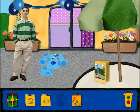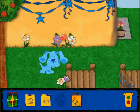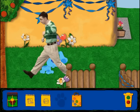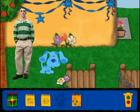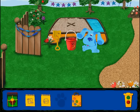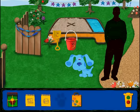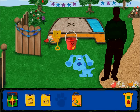Wow! Did you even know that there was a birthday land? Help us find it.